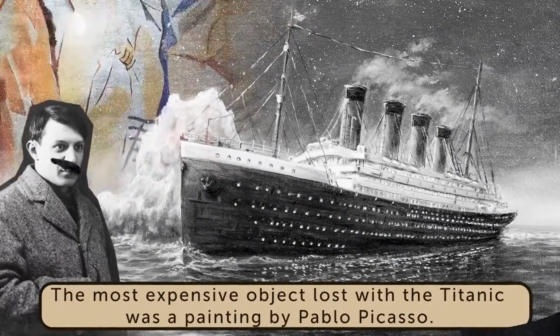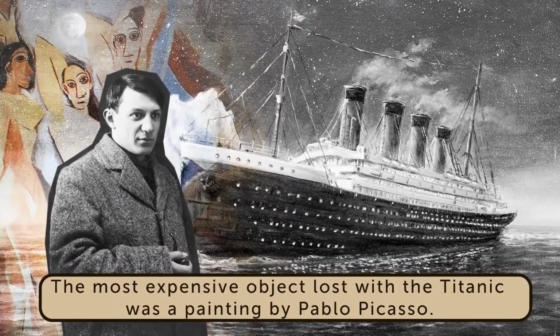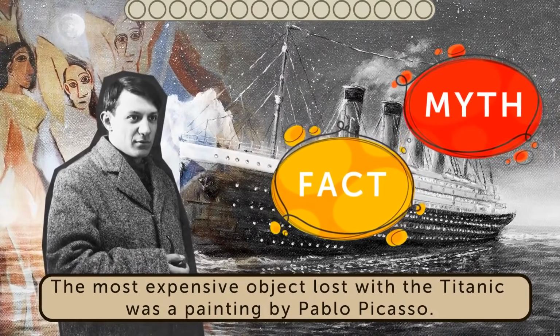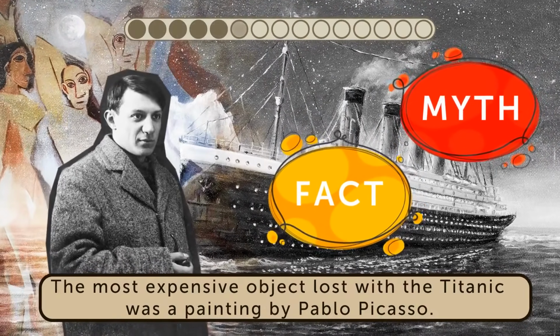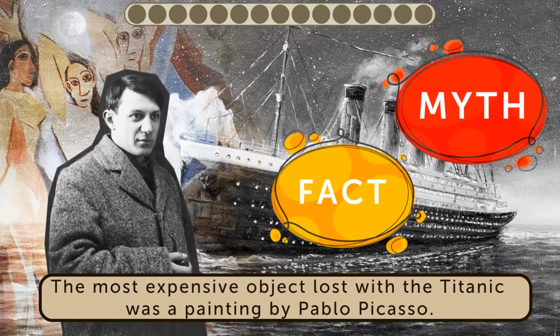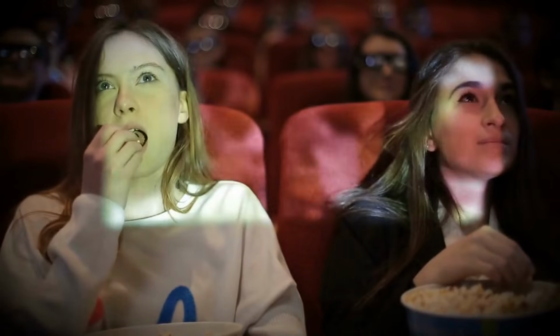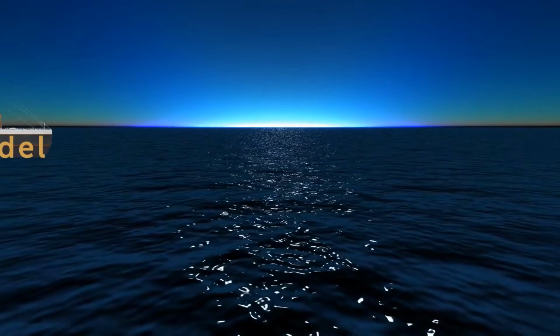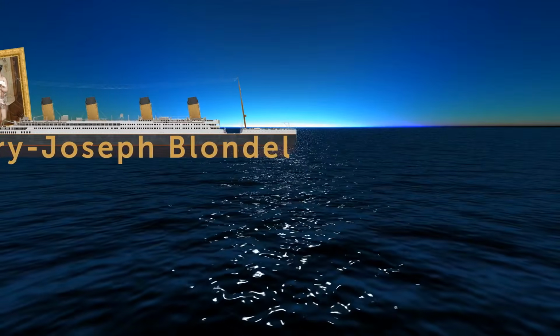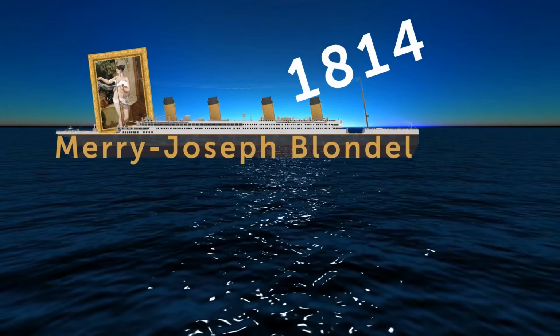The most expensive object lost with the Titanic was a painting by Pablo Picasso. What's your take on this one? It's a myth. Another one given to us by the famous movie. The most valuable item that went down with the Titanic was probably a Mary Joseph Blondell painting, created in 1814.